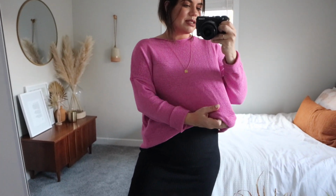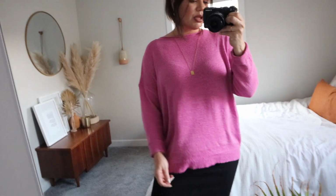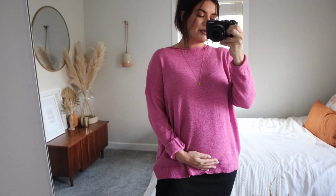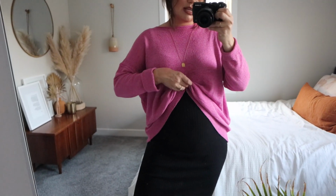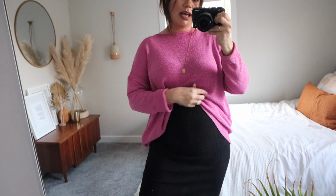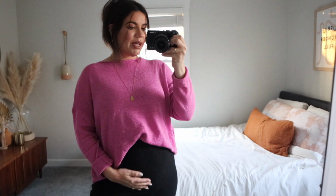So this is what it looks like when it's untucked. It's pretty long and I think would look really cute with just normal jeans. But I just think it looks really cute tucked in, and with a skirt like this then it looks a little bit dressier. But definitely love this, and like I said, even if you're in a warmer climate, this sweater would be perfect for right now just because it is so thin. And yeah, love the color of this one. So let's try on outfit number 2.